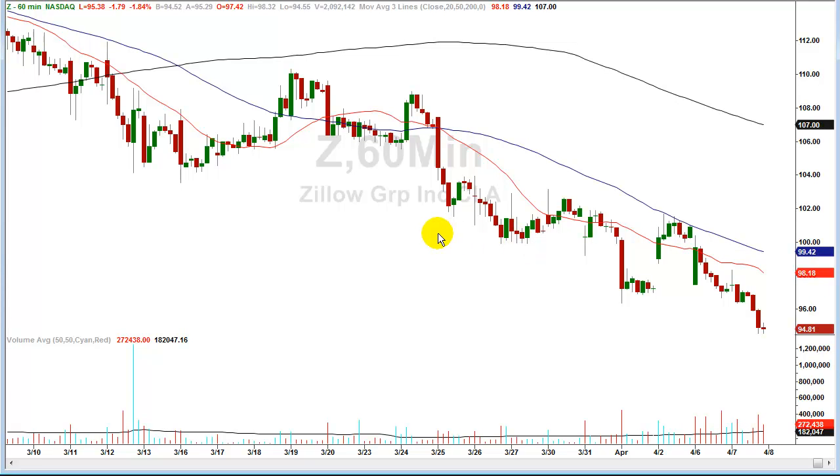So I issue another trade alert the next day, or trade update, saying Zillow is up over $100. It's up over $3 or $4 for the day. Protect your profits. Either put a break-even stop or a trailing stop, whatever you like. I always use trailing stops in a case like that because you never want to let a profitable trade turn against you. That's the cardinal sin. So I put a trailing stop in and got stopped out still over $100.